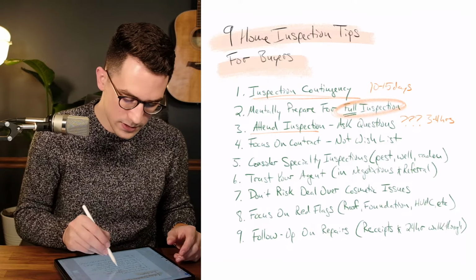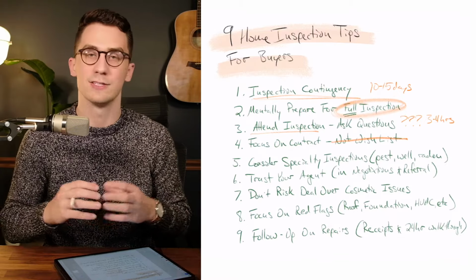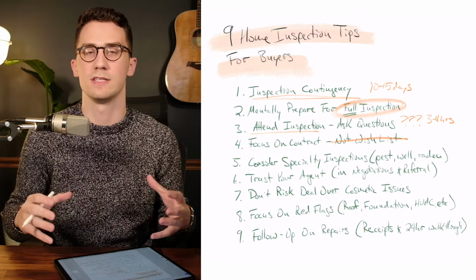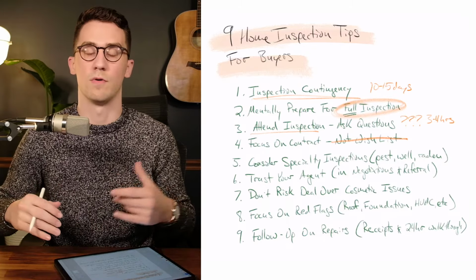Okay, focus on the contract, not on a wish list. So what I mean by that is don't risk a deal over just things that you want, right? The inspection contingency is all about fixing things that you need done in the home before you move in.